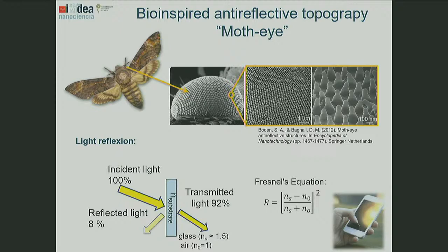So, just a little bit to highlight what reflection is. Reflection happens when light goes across an interface with a different refractive index than air. For glass, for example, we see here the light is transmitted 92%, but 8% of that light is reflected. So that's what we see in the mobile phone, etc. Right? This reflection.